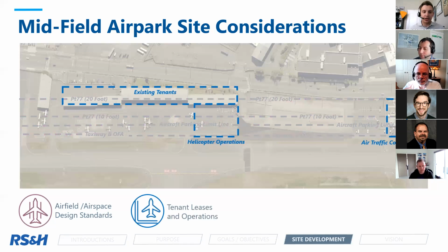The next consideration is your existing tenants. We know that there are some existing tenants within the hangars. There are some helicopter operations, and then also the air traffic control tower. Right now, it's in its current location, but in the future, according to the master plan, it does have the opportunity to get relocated to another site as well. So there may be opportunities in the future to potentially use the site.